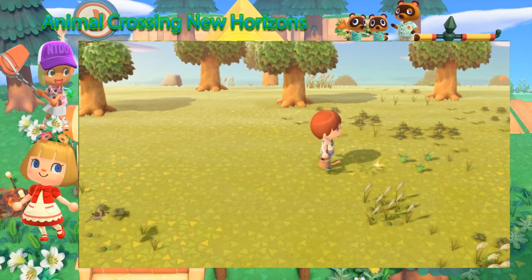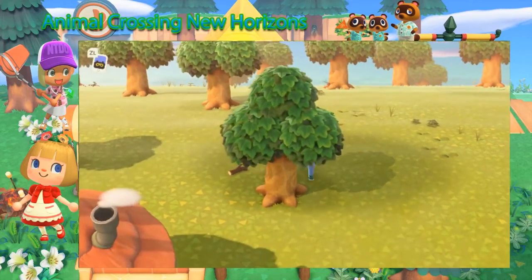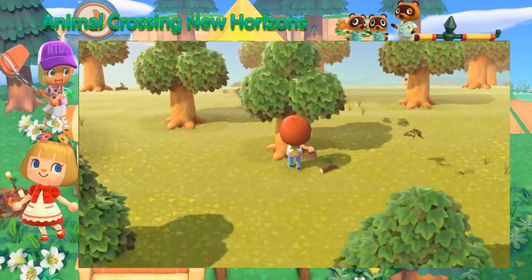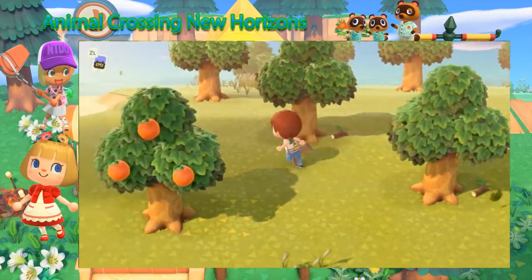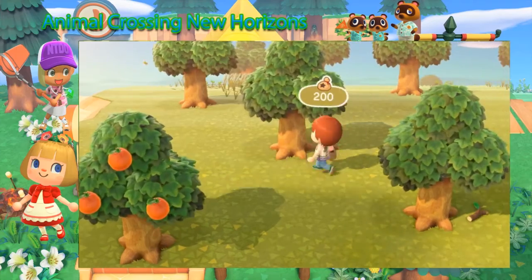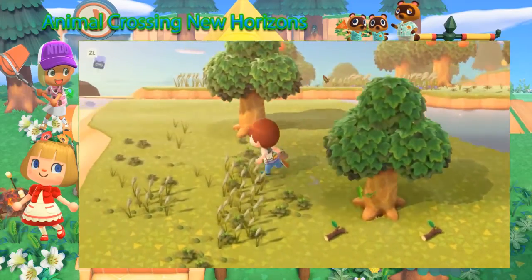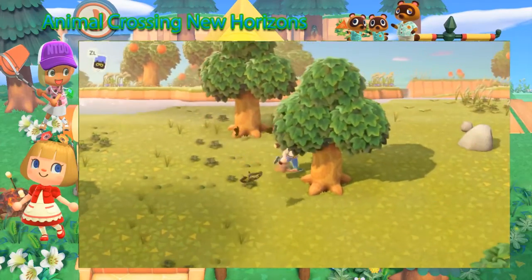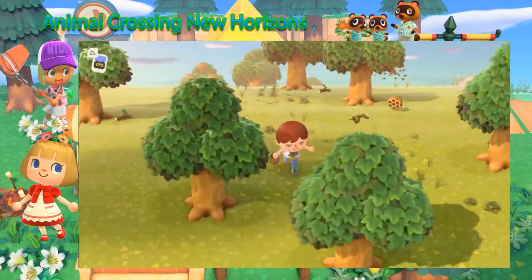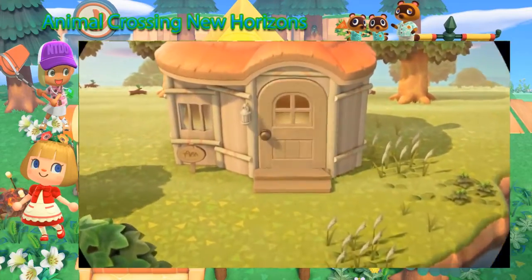This glowing thing. I don't get the point of the glowing thing. We're in these trees. 100 bells. Bark. Why? What is this? Wait, what? A house?